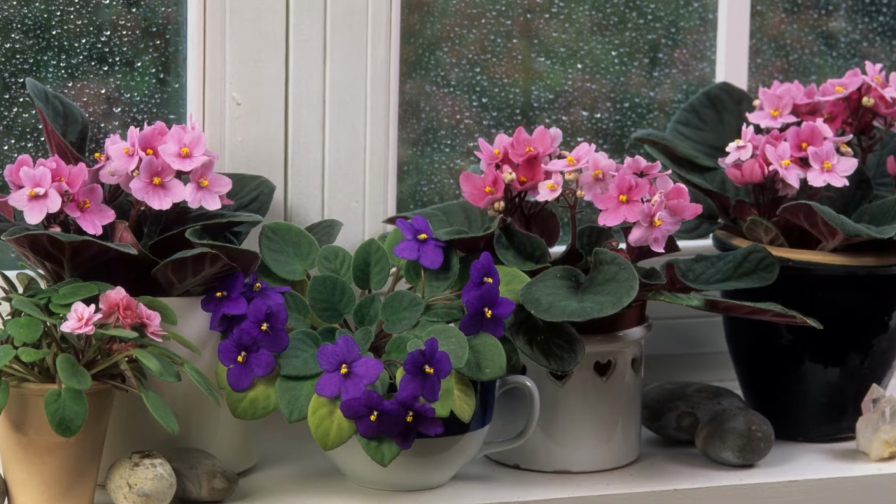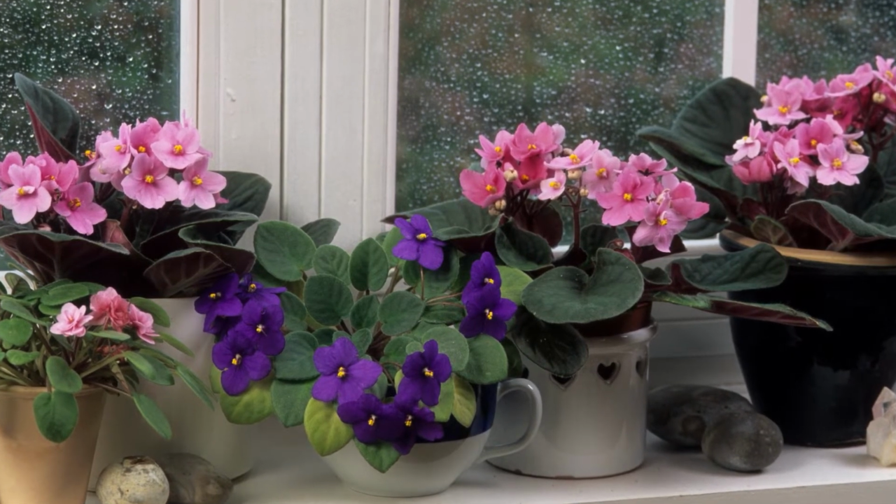Another houseplant that is non-toxic is the African violet. I don't have an African violet with me, but they are super pretty plants and they do give off nice flowers, and they are surprisingly non-toxic plants. So they're a really nice one to keep in the home.